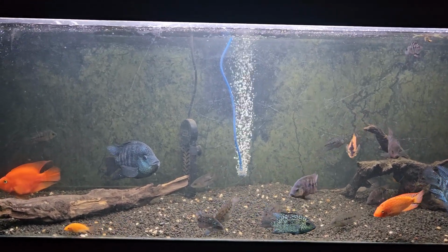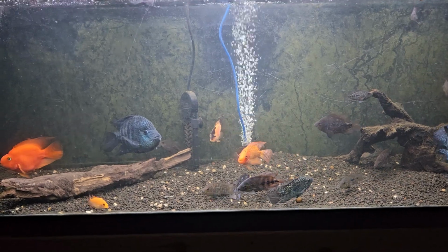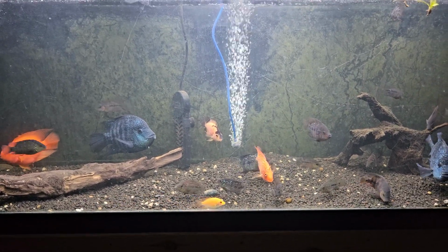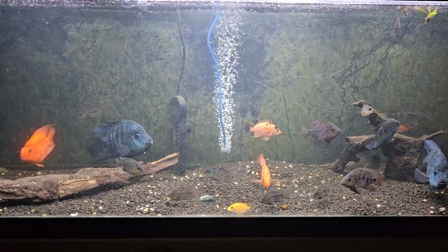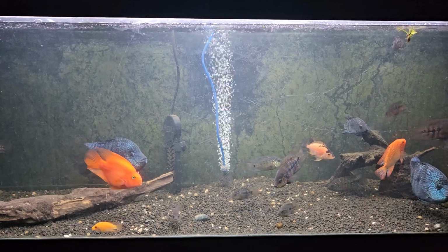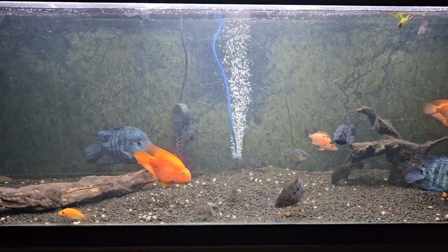So my 125 gallon, which is this tank right here, originally had my grass pickerel in it. You guys didn't get a chance to see that because of all that fiasco at the apartment. I just wasn't making videos until we figured that out. So I had 4 grass pickerel in this tank that I caught. They were beautiful. They were amazing.